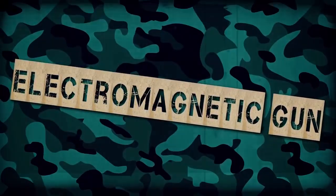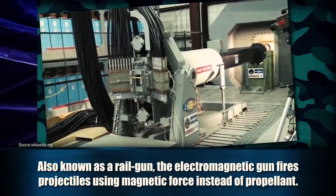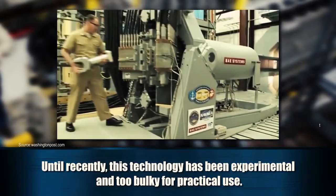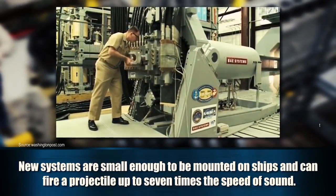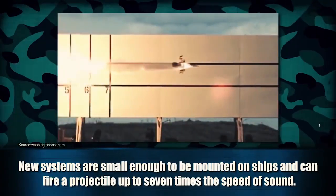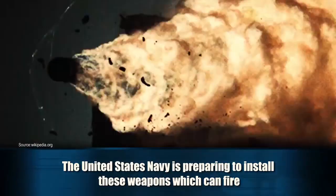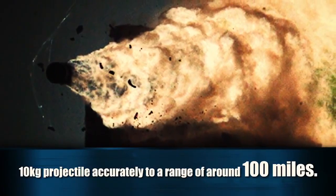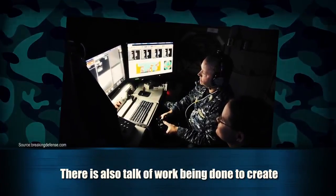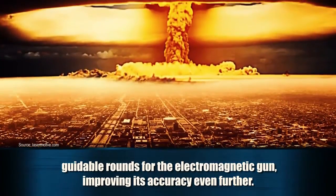The electromagnetic gun. Also known as a railgun, the electromagnetic gun fires projectiles using magnetic force instead of propellant. Until recently, this technology had been experimental and too bulky for practical use. New systems are small enough to be mounted on ships and can fire a projectile up to 7 times the speed of sound. The United States Navy is preparing to install these weapons, which can fire a 10 kg projectile accurately at a range of around 100 miles. There is also talk of work being done to create guidable rounds for the electromagnetic gun, improving its accuracy even further.